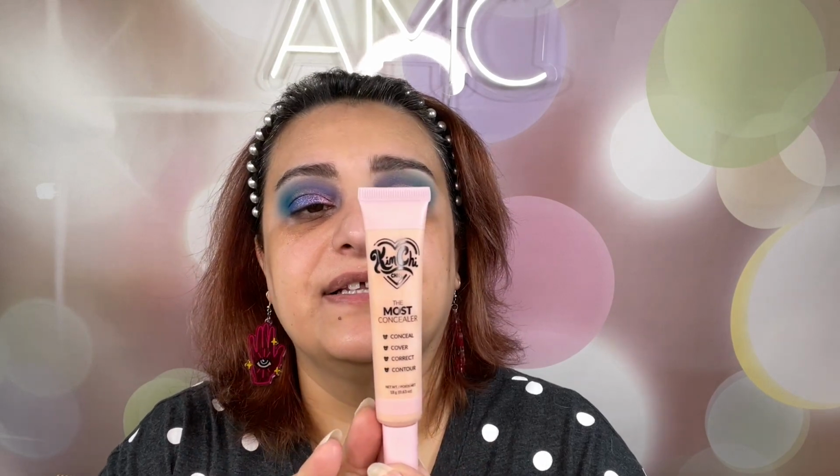I am going to do my face, and I'm going to start with the Most Conceal Cover Correct Contour by Kimchi Chic. It's in the shade Peach. It will work as my color corrector. So it comes with a brush tip applicator. I'm just going to take my blue Master Brush from Kryolan and blend this out.